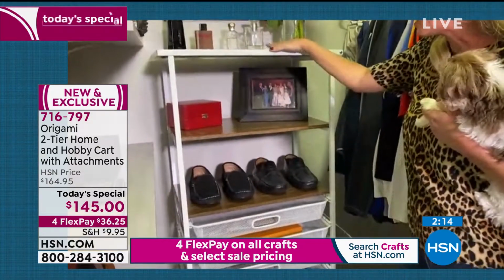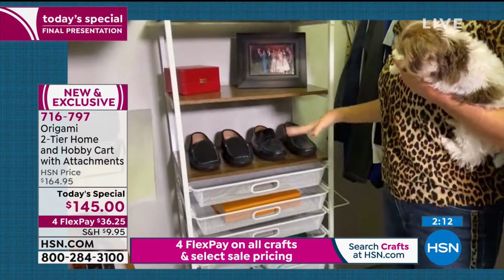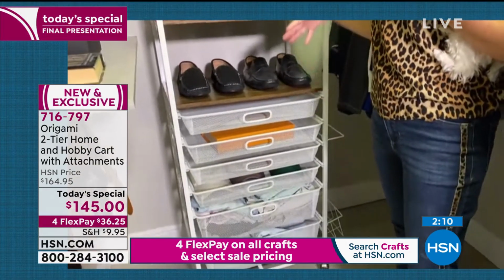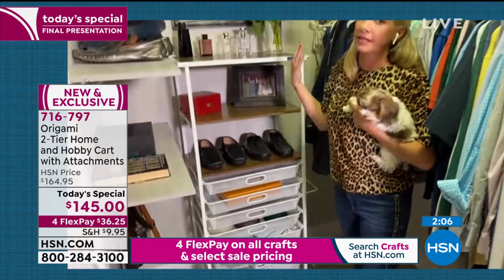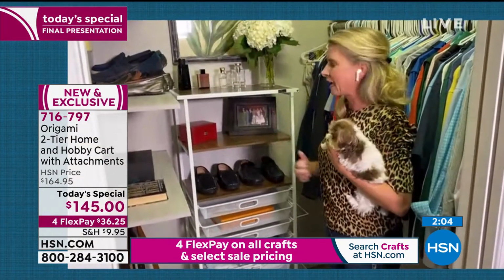I can put his cologne here. We've got watches, shoes, hats in there. His shorts are in there. His t-shirts are in there. It's on wheels. So if I want to vacuum behind there, or let's say something falls behind there, I can move it out of the way.